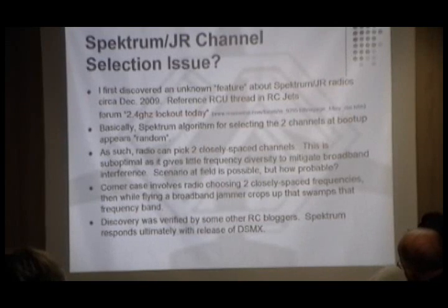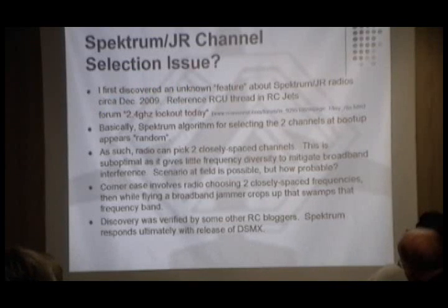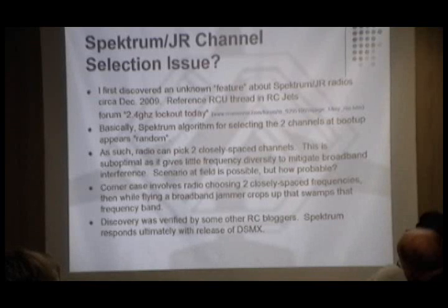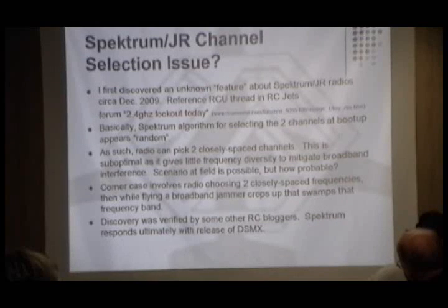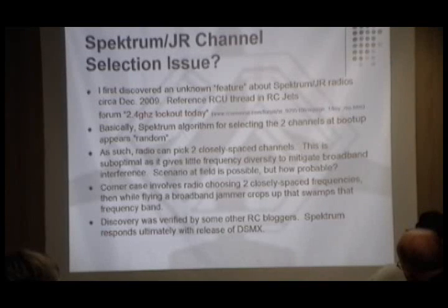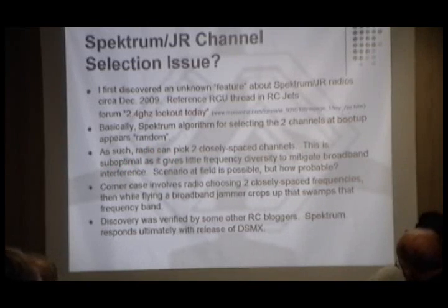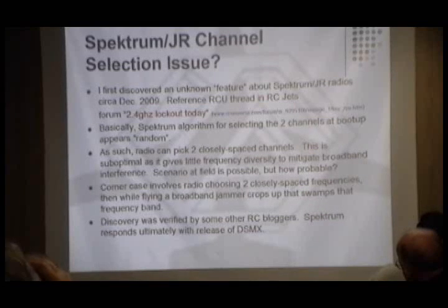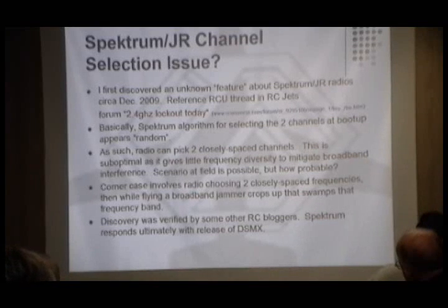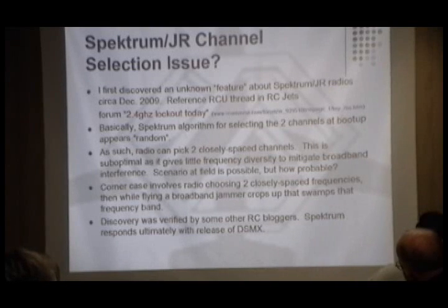Okay, so I happened to discover this so-called feature about Spectrum or JR radios in about 2009. And it basically has to do with Spectrum's algorithm for selecting the two channels that they put their signals in at boot up. And that appears fairly random. As such, your radio can pick two closely spaced channels, almost on top of one another. And this is suboptimal. It gives little frequency diversity to mitigate any kind of broadband interference. It's possible this will happen at the field, but not very probable.